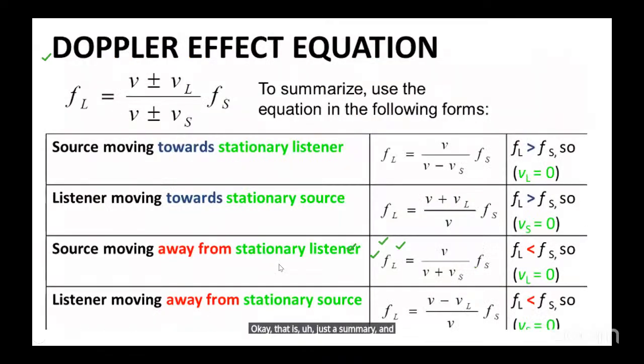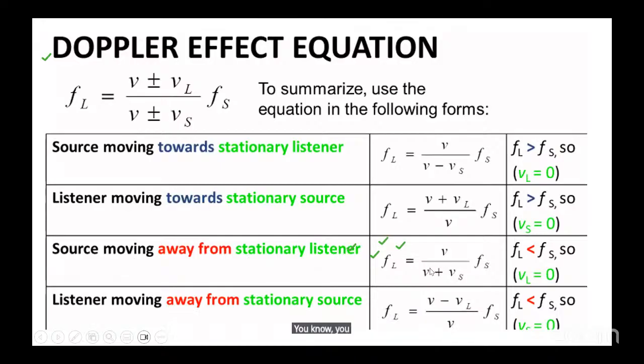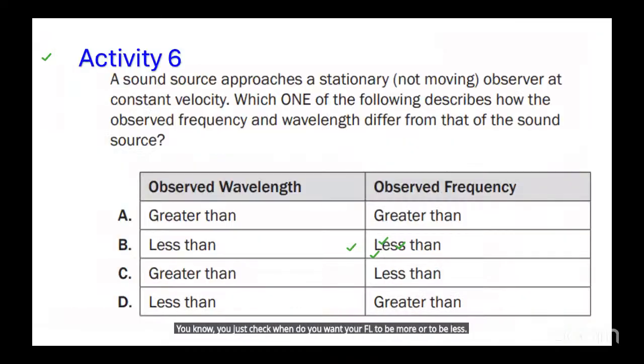And again, just a summary of that equation. Source moving towards the listener, you see that your VS is negative. Listener moving towards the source, the VL is positive. Source moving away from the listener, you just check when you want your FL to be more or to be less. Just a quick one.